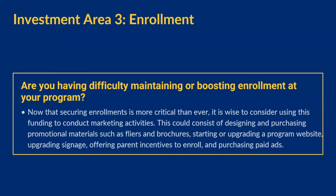The third investment area is enrollment. Are you having difficulty maintaining or boosting enrollment at your program? Now that securing enrollments is more critical than ever, it is wise to consider using this funding to conduct marketing activities. This could consist of designing and purchasing promotional materials, such as flyers and brochures, starting or upgrading a program website, upgrading signage, offering parents incentives to enroll, or purchasing paid ads.